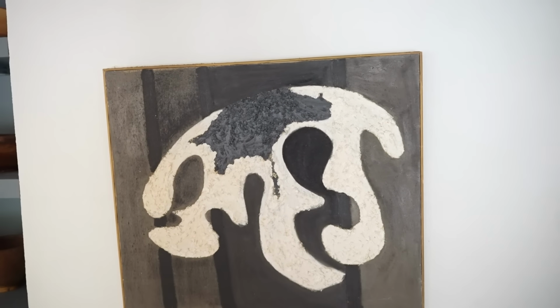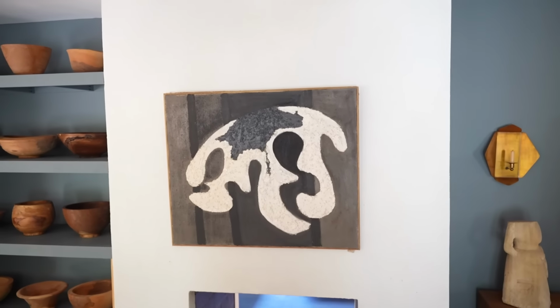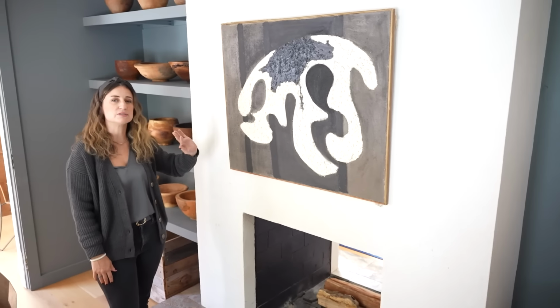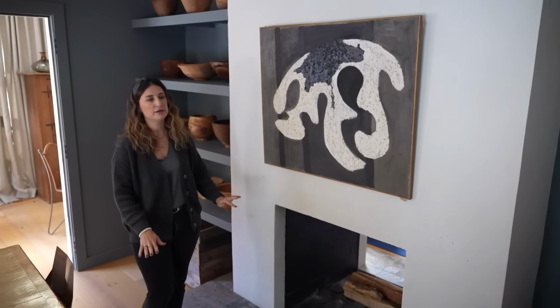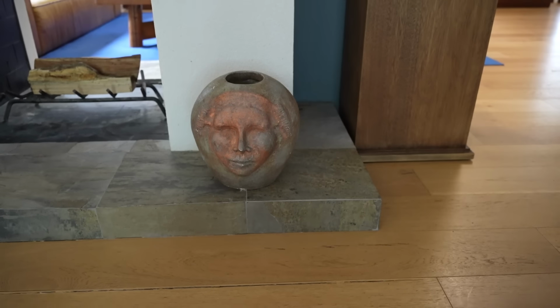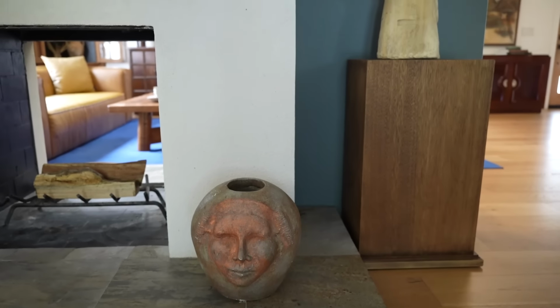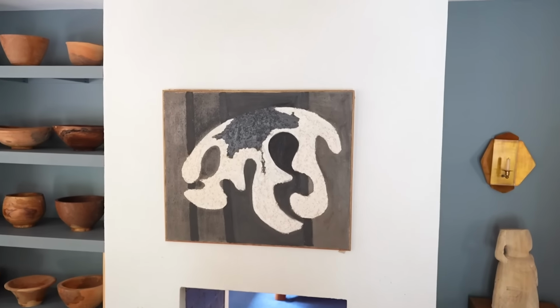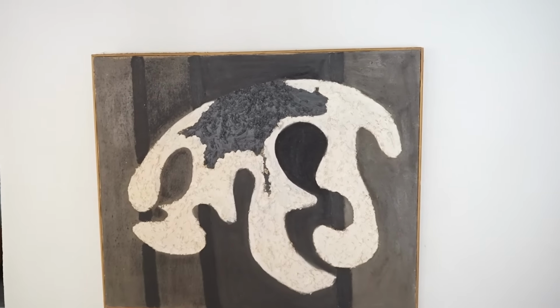So the artwork I found at Golden Oldies in High Point. I had gone to market a few times, and this was hanging on a wall above a bunch of furniture. It wasn't really easily accessible, and it always caught my eye, but I never went through the trouble of finding out how much it was or whether I should get it. And then one day I thought, you know what? Every time I come here, it catches my eye, so that must mean something. And I asked him how much it was, and it was manageable, so I brought it home.